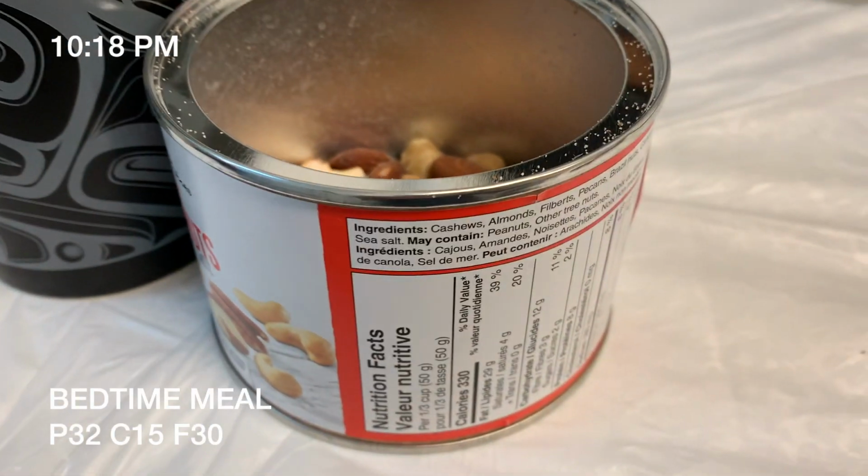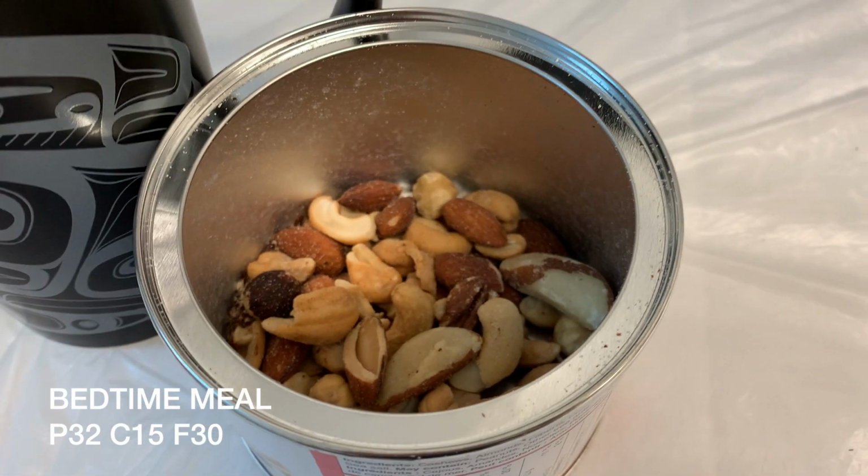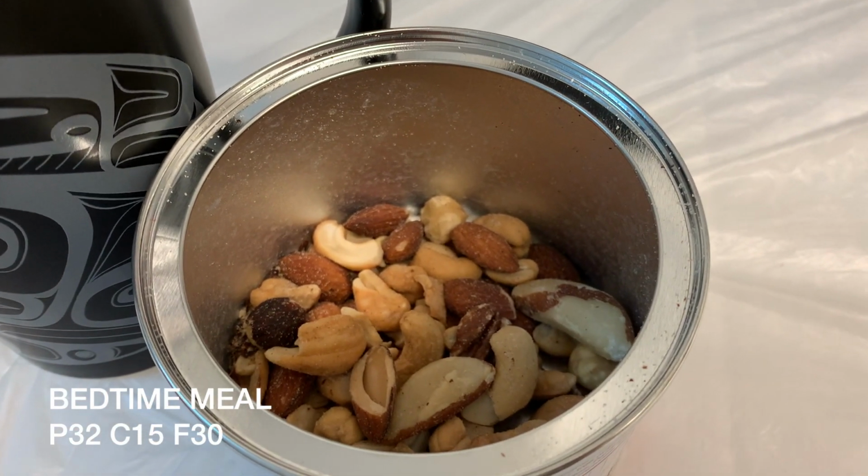All right guys, it's 10:18 and I'm gonna wind down for the night. I will just show you guys my bedtime snack. I've got my protein shake and some of these mixed nuts. I'm actually not that hungry, so I won't eat much, but just to round out calories a little bit.